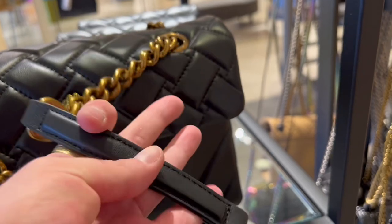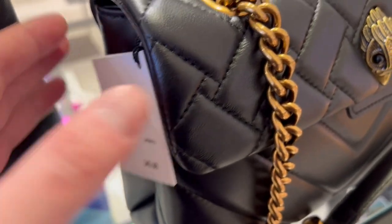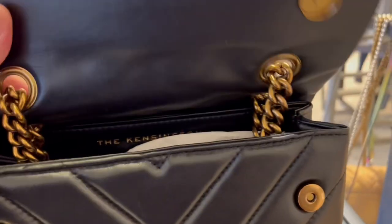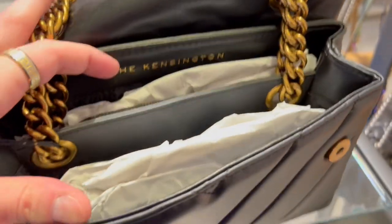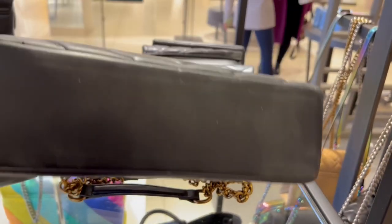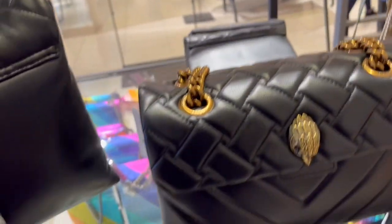And then here we got the mini Kensington leather. Or the small, whatever one. Dude, they just call them all the Kensingtons. $345. I love how it has the black accents on the eyes. Or four eyes, sorry. And I will say, I do kind of like the Kensington style with that V-shaped quilting underneath the square quilting. I think that looks really cool. I think it looks better than the all square quilting. Maybe. We'll have to see.